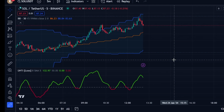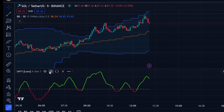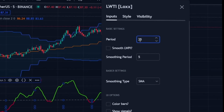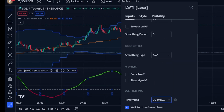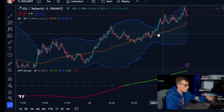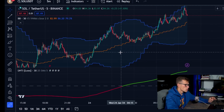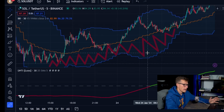But before we do that, we will need to make some changes on this indicator as well. So we just go to settings and change the period to 25. And then we're going to change the time frame to 30 minutes as well. And now we have everything ready to start looking for trades. The idea of this strategy is we will open a long position when the price is above the moving average, and we will only go short when the price is below the moving average of the Bollinger Bands indicator.